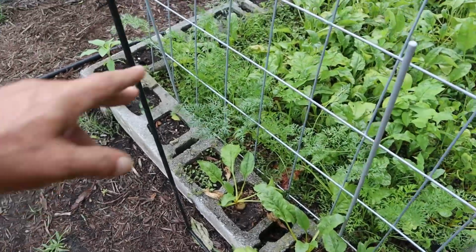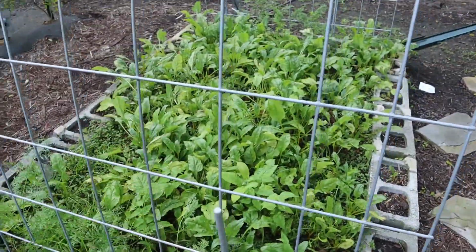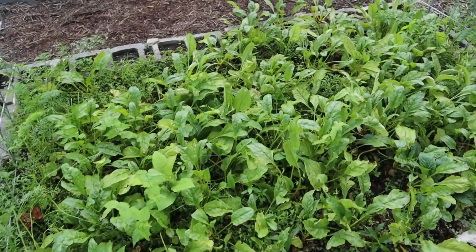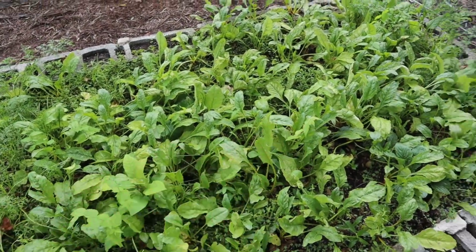Over here, I've got carrots. My beets are still growing. I'm going to let them grow a little while longer. Then I'll probably pull them up and pickle these beets in this bed here.